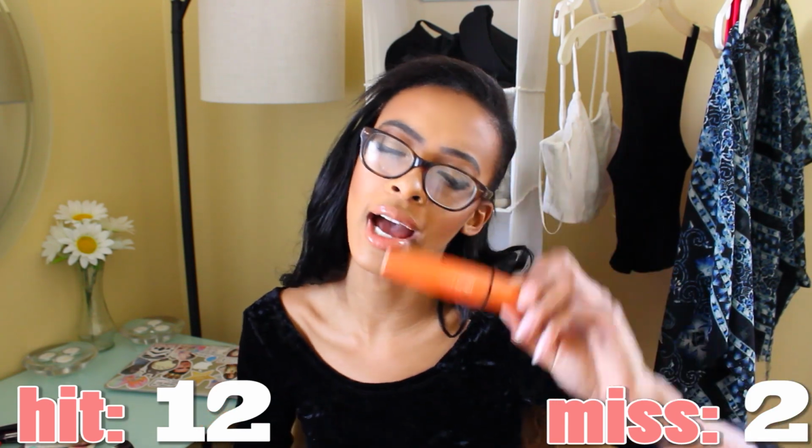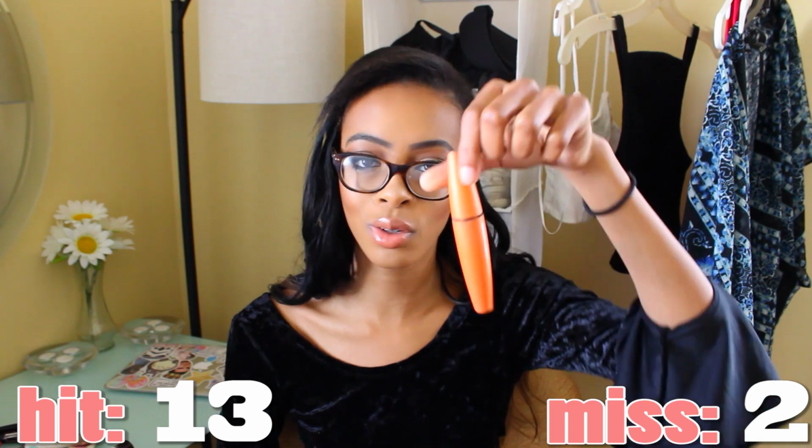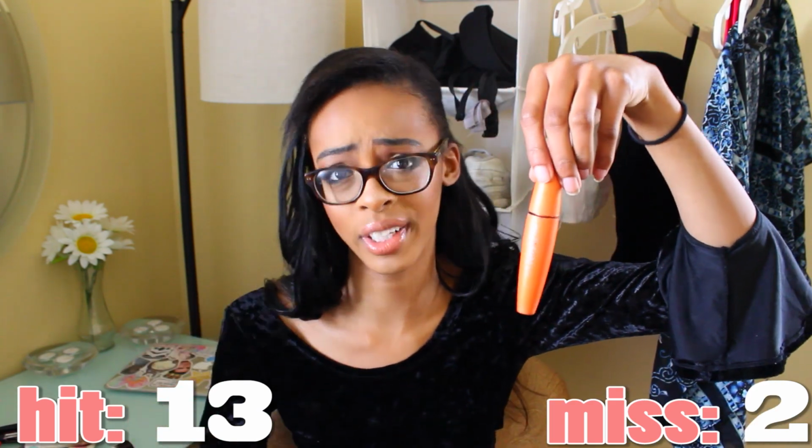And then the last one is the CoverGirl Lash Blast Volume Mascara. That's like a tongue twister. Really, really like this. It's the one in the orange packaging that everyone talks about loving. It's just a really good mascara.